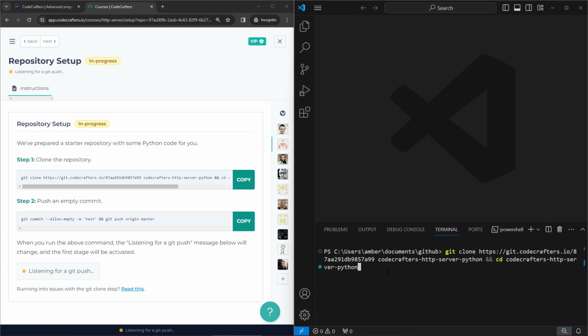Now I did notice in a few places that there are commands that are not friendly if you're on a Windows machine, which I am. I think I'm probably in the minority here, but the double ampersand here, for example, doesn't work on Windows. So we'll have to do these as 2 separate commands, but let's clone the repository.